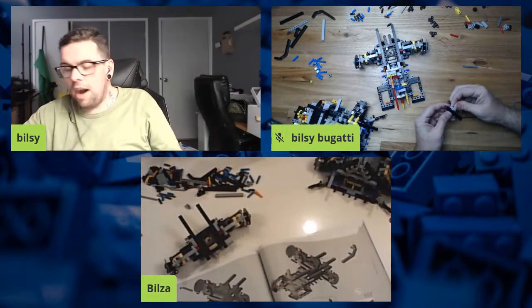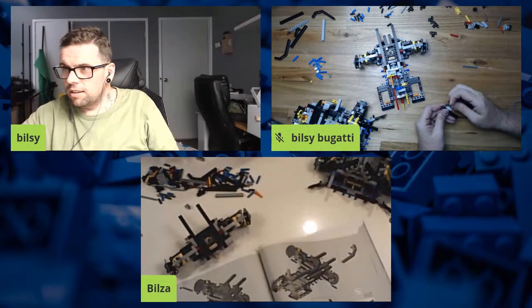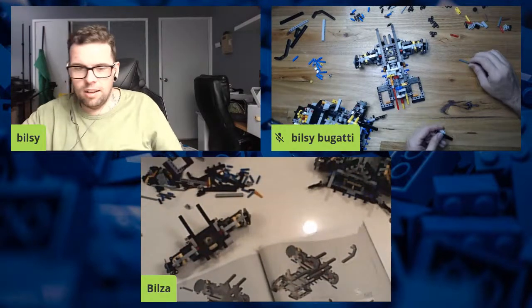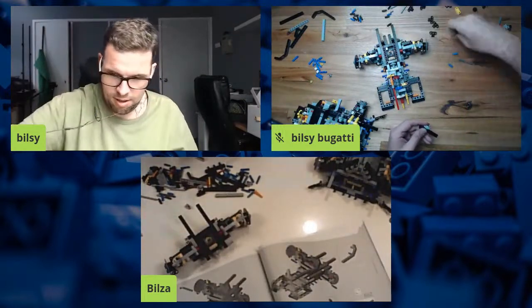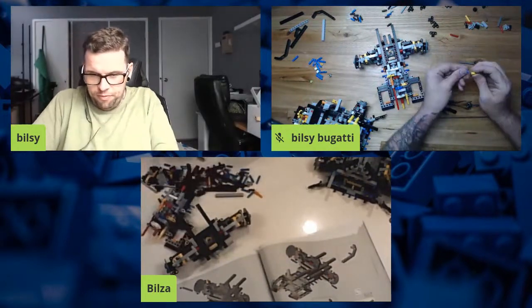Inside. Oh, Mark said James is trolling us. Well, I can't see the chat anymore because that computer's the one that's updating. It doesn't matter anyway. Bill's trolling himself at this point. I know, right? I'm not a Technic. Oh, no.